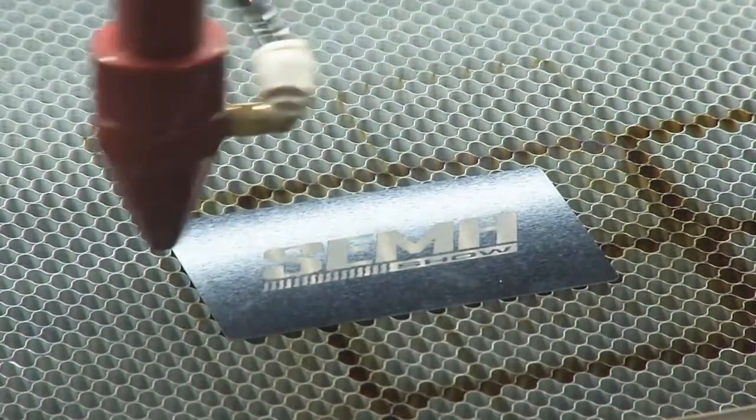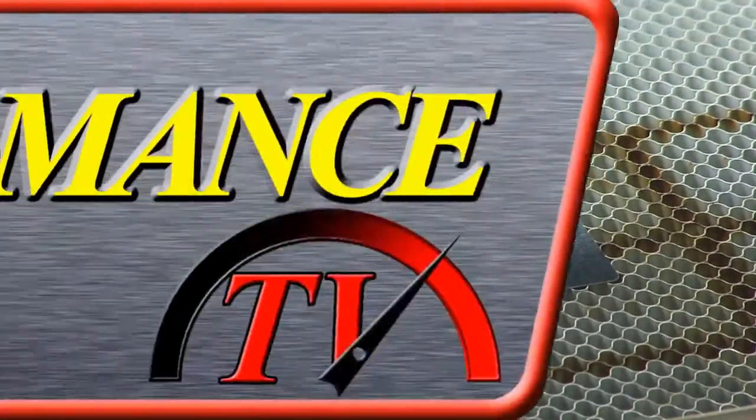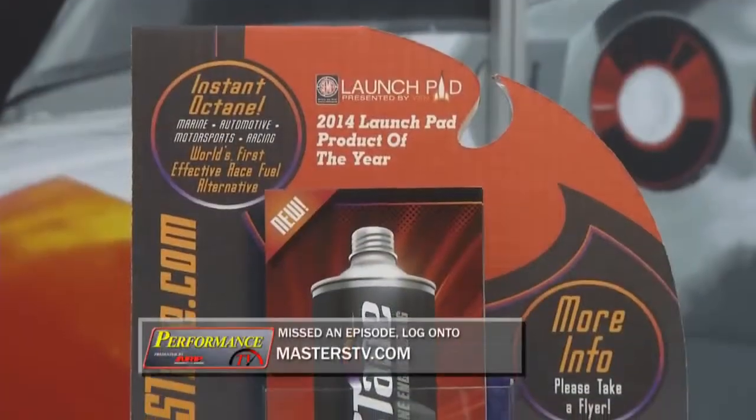And Tommy, what more do you have for us? I found something at SEMA that's going to keep your car running great. It's called Boostain. I'm with Ian from Boostain. What is Boostain? Essentially, we're a race fuel alternative. We have the capability of transforming regular pump fuel to a race fuel equivalent all the way up to 116 octane, which we're the only ones on the market able to do that right now.